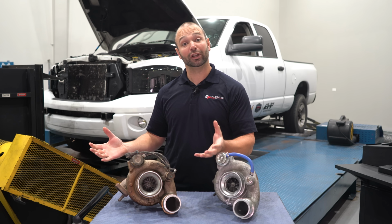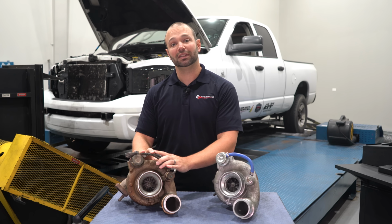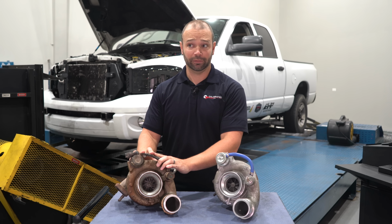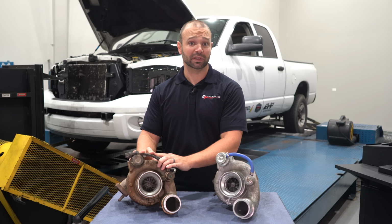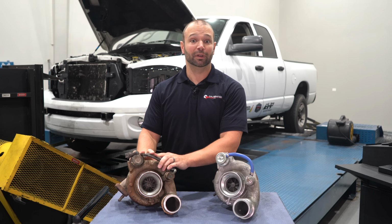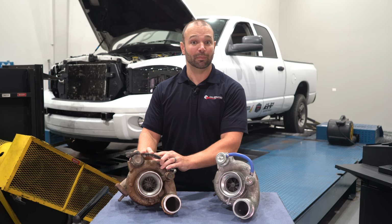From there, we're going to go to the spool-up test. The spool-up test is a fun one. There's no real standard in the industry for spool-up measurement. Normally what you'll do is go on a forum and read that a turbo spools just like stock, which will of course be a load of horse shit, but you won't know any better because you won't have any data to say the opposite of that.